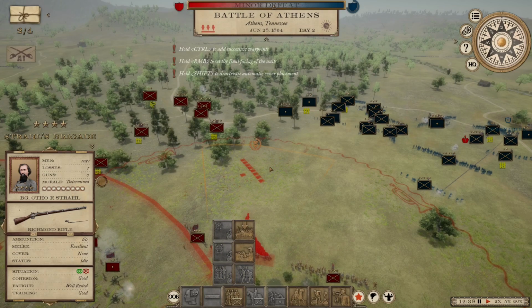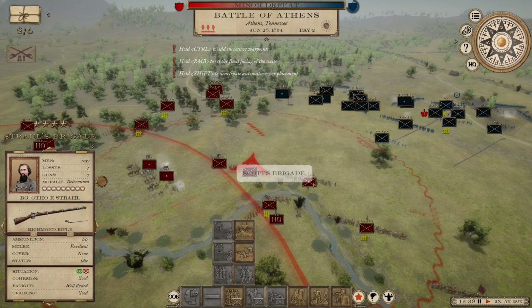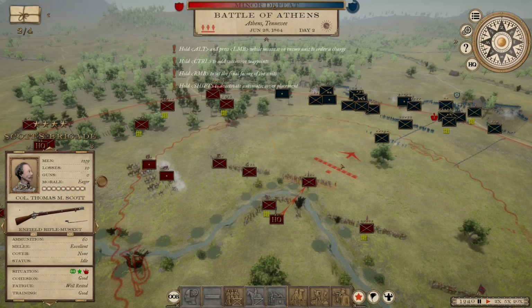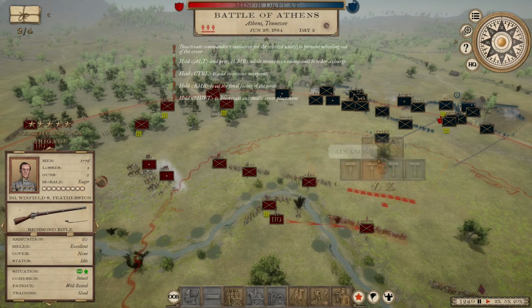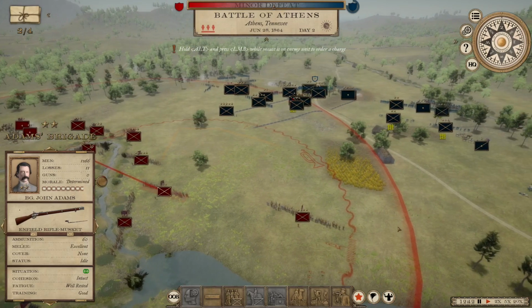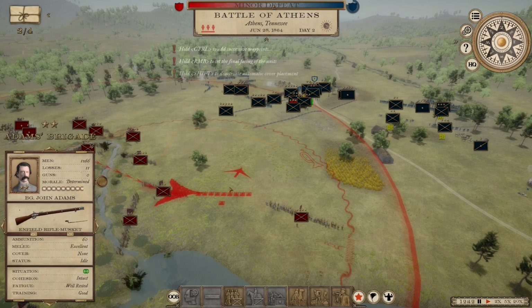Bring you up a little bit. Start moving our troops up. Have you come over like this. We'll have to deal with the detachments before we make it to their line. Okay, let's bring you up a little bit like this.